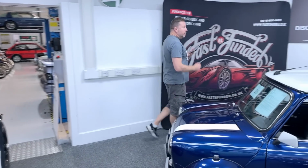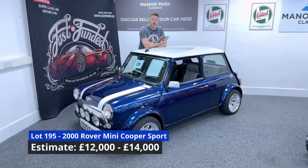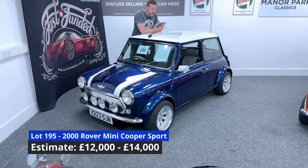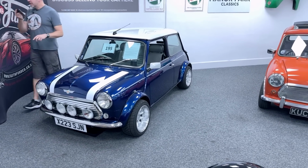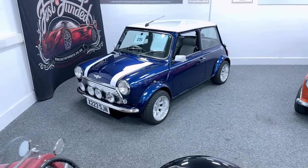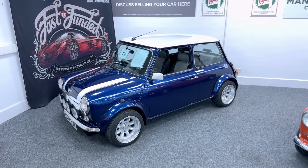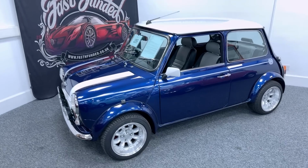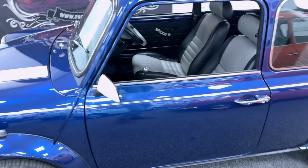We always try and get a run-out Mini in, and you don't really get much later than 2000s. This is a Rover Mini Cooper Sport with the wide arches. Great condition, 46,000 miles this one. It's had a body restoration by Richard Williams Classics in 2014. It's had a gearbox rebuild by Wooden Pickett, who used to be, of course, the tuners of excellence. Loads of bills on file for this. Engine work, suspension work, full book pack, 2 sets of keys, full beautiful leather interior.